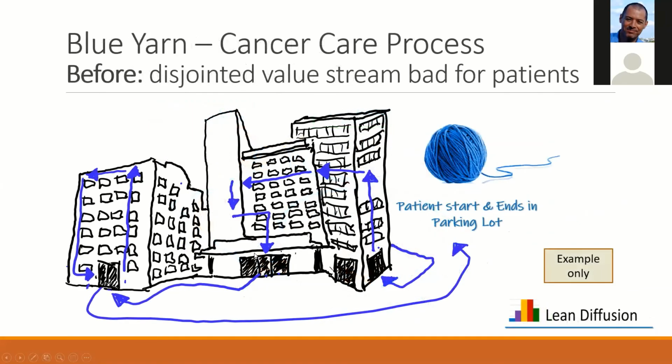Okay, so this is my drawing of Virginia Mason Hospital, and I'm not much of an artist, but I think I'll be able to get the point across. So another thing Virginia Mason did with their cancer care process was they had a very disjointed approach for cancer patients to come in and get treated.